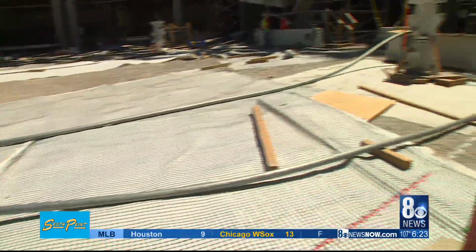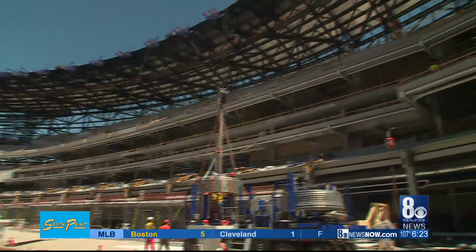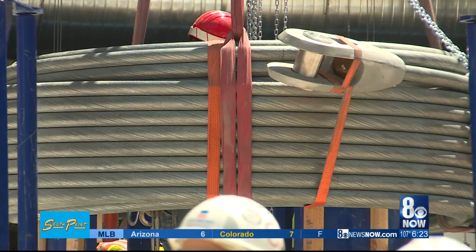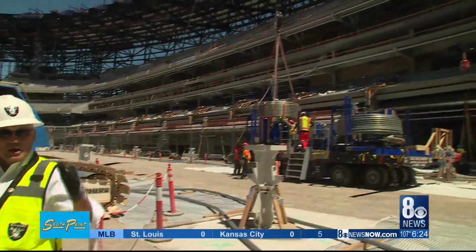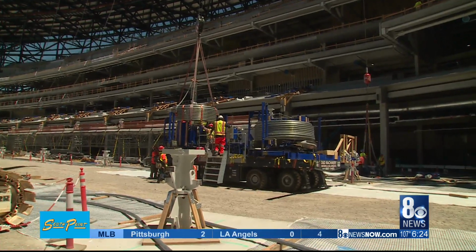All right, from there we went inside to get a look at the cables that will stretch over the top of the facility. The entire engineering feat really is a marvel. These big cables have to be just right in length. So they'll begin laying this out, then they'll pick it up with cranes, they'll set it on these jack stands, which position the cable precisely where it needs to go.